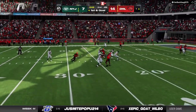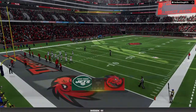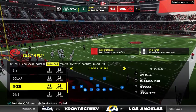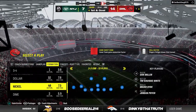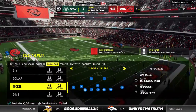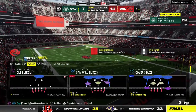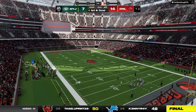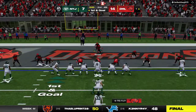And remember, this drive started off following the turnover. And they've taken no time working their way down the short field. A nice connection there, and now they're looking at a 1st and goal. A chance now to get even before the break as they come up 1st and goal.